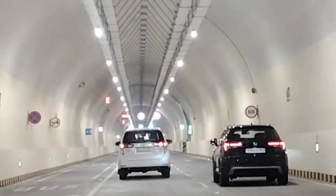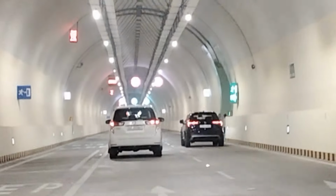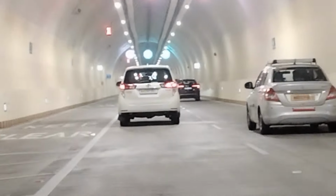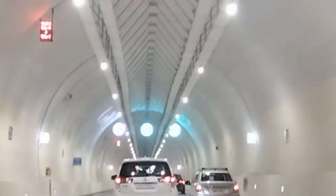As I passed through the tunnel, I heard the song being played, Jai Jai Maharashtra Maza. It is a proud patriotic feeling for me as this tunnel is a part of our Maharashtra, our India.